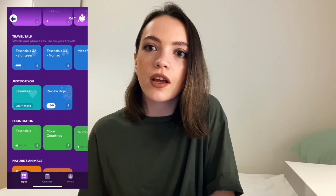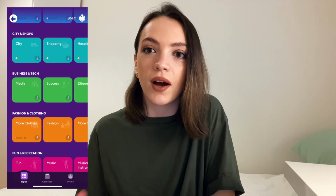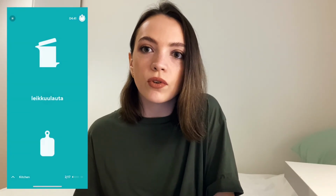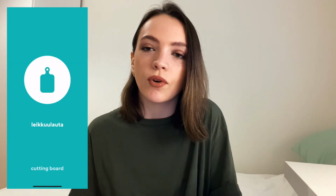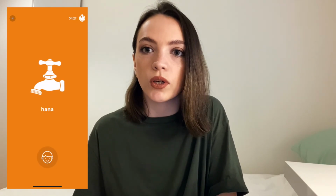So number 1, Drops. Actually, I've been using it since the very beginning of learning Finnish and I find it very useful. There are several reasons why I think so. The first reason is that there are examples of pronunciation for every word. And also the app contains pictures and it helps very much, as I mentioned before, to build this connection between an object and a word that you want to learn.